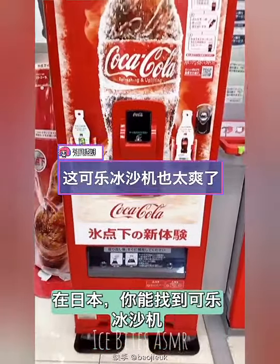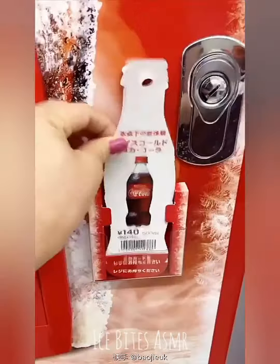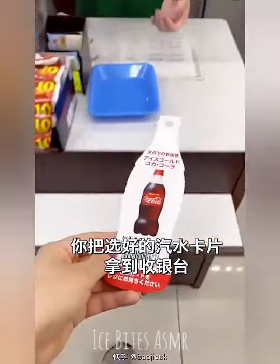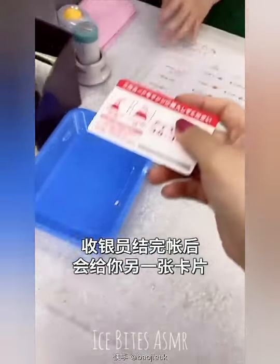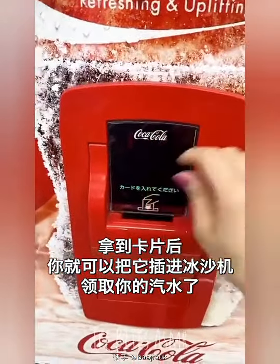In Japan, you can find frozen Coke machines. This machine lets you choose between Sprite or Coke. You take your drink of choice to the register, and the cashier will ring you up and give you a card in exchange. Once you get your card, you insert it into the machine to receive your drink.